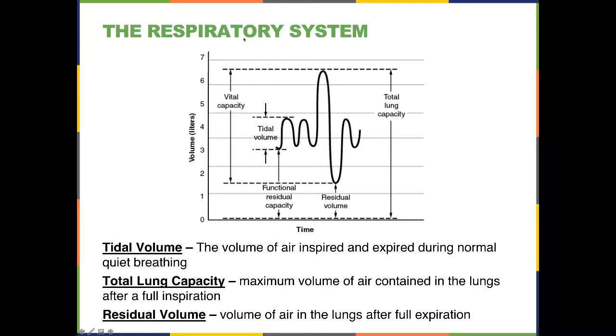And that volume from maximal inspiration to maximal expiration is called vital capacity. The volume of the lungs at the end of normal expiration is called functional residual capacity, and the volume of the lungs after maximum expiration is called the residual volume. And then lastly, the total volume of the lungs is called the total lung capacity.